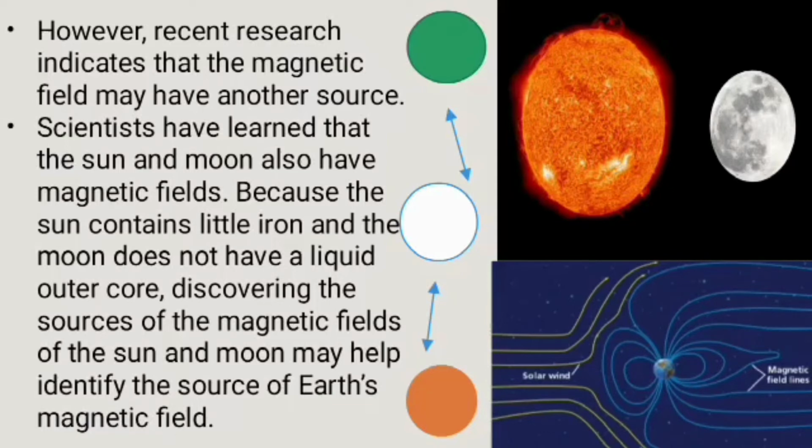So, in figure 3, as you can see in the lines in the picture, the Earth's magnetic field extends beyond the atmosphere into a region in space called the magnetosphere. It is the region most affected in our space, called the magnetosphere.